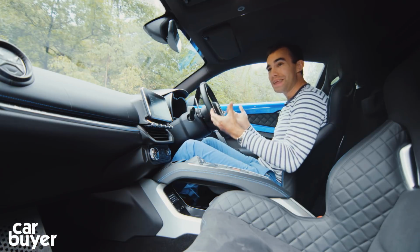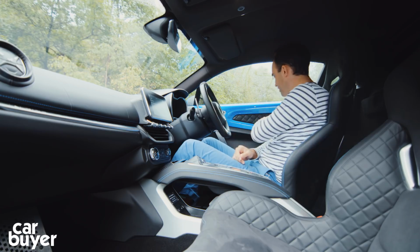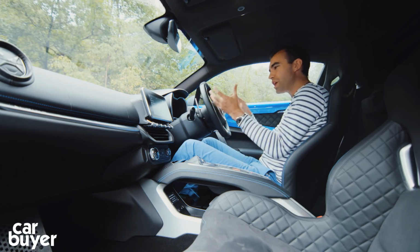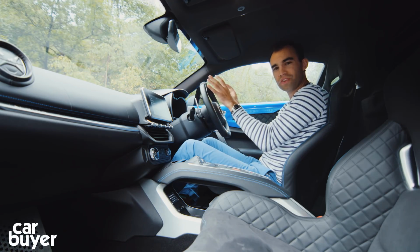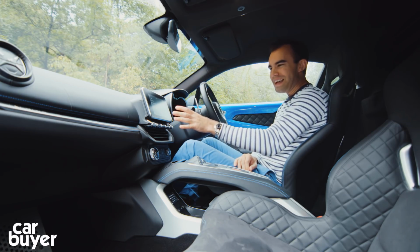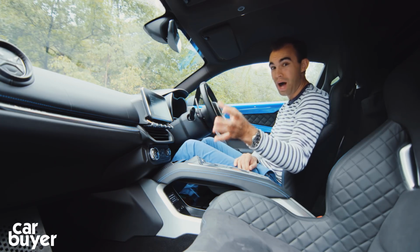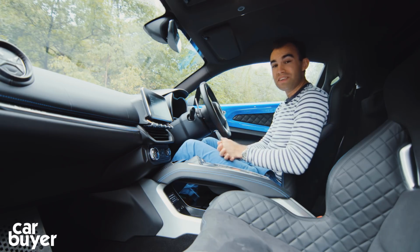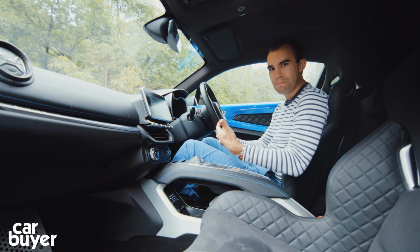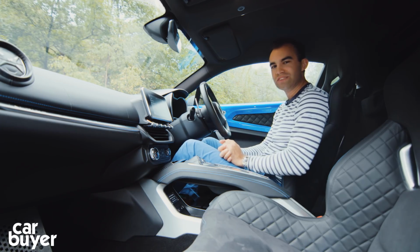Now what a lovely place to be this is. There's lots of retro touches like the quilting here on the doors, but also there are the TFT screens which are very modern. In the centre of the dashboard we've got a touch screen. It looks a little bit familiar to my eyes. It looks like the system Suzuki uses in the Ignis. It's definitely not the Renault R-Link system, but it's very simple to use. It's not very sophisticated, but it's quite straightforward to use.